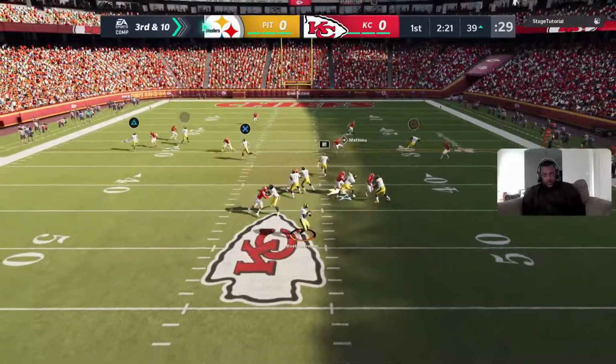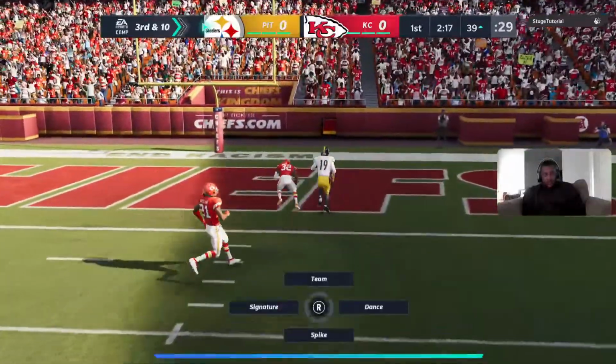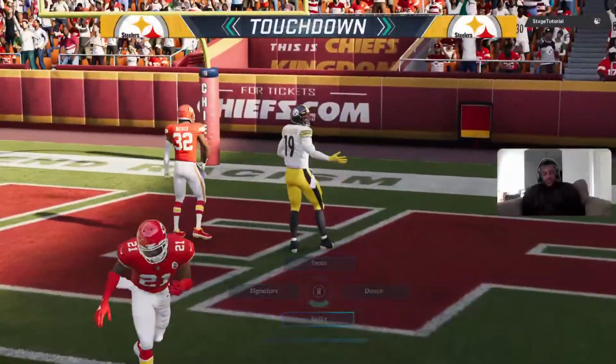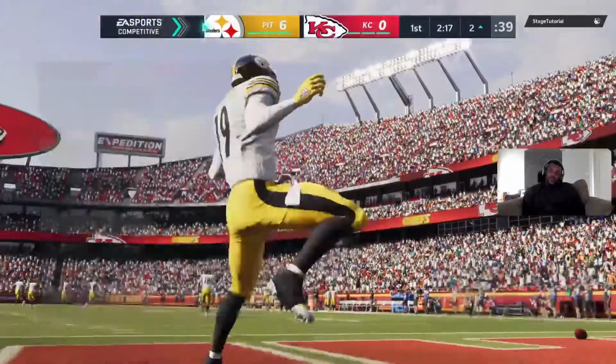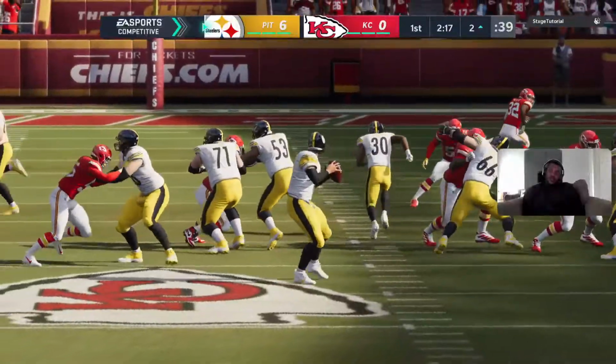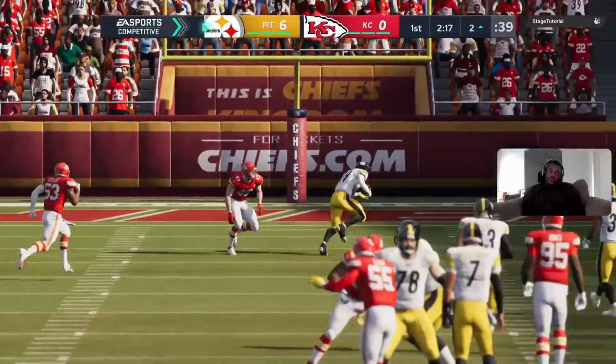On 3rd down, Roethlisberger. Open man, Smith-Schuster, it's complete. And into the end zone. Touchdown, Pittsburgh. Juju Smith-Schuster, 39 yards. And the Steelers have taken a 1st quarter lead.